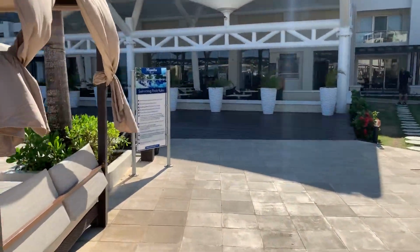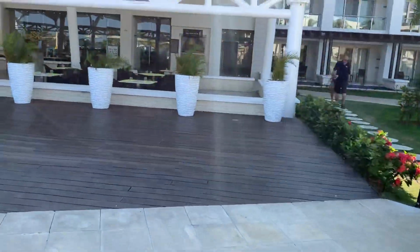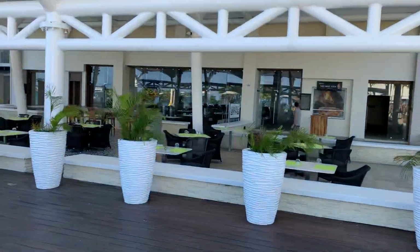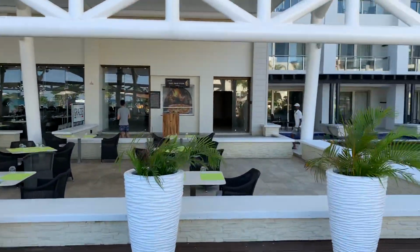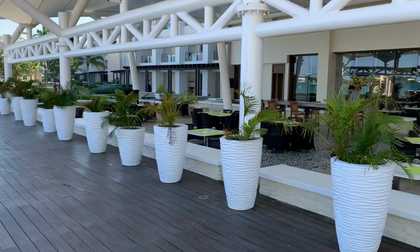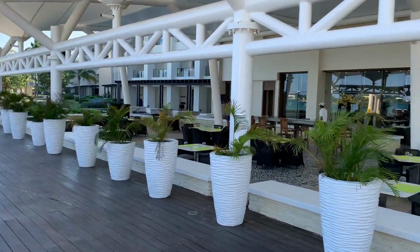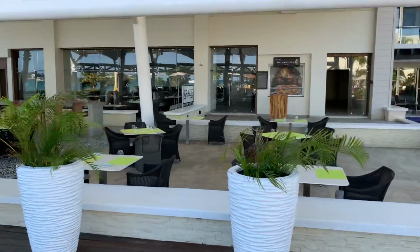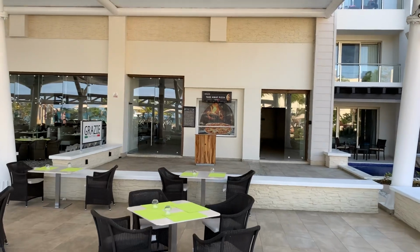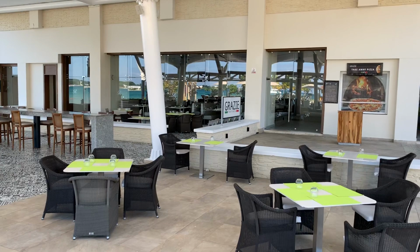And over here we have Grazie, which is the Italian restaurant. They do lunch, dinner. When we were here about 6 months ago, they were also doing breakfast, which was super handy if you're staying on the further end of the resort. Instead of walking all the way to the buffet, they serve essentially the same thing, classic breakfast, bacon, eggs. For lunch they do pizza. You can do takeaway pizzas from 12 until 3, or you could sit down and have a full service restaurant experience.